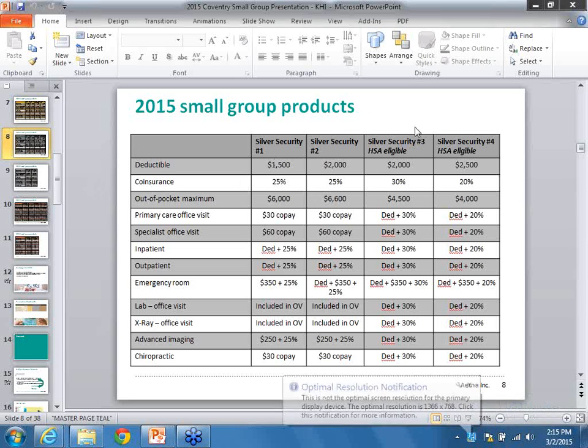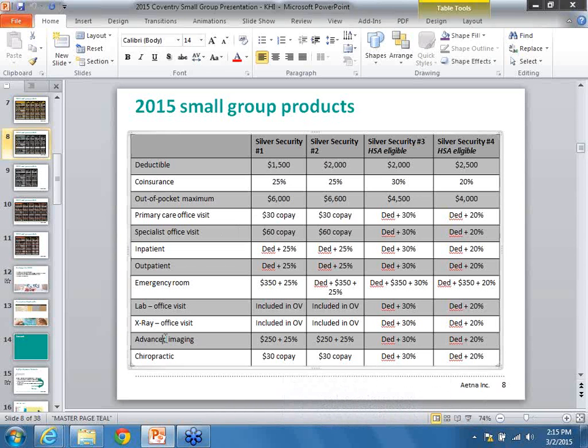Let's see. Did I miss it up at the top? Let me just go back here. Here we go. And see, Allison got a question here. Did Tiffany say all generics had a $5 copay? And yes, I can put that RX slide back up again.